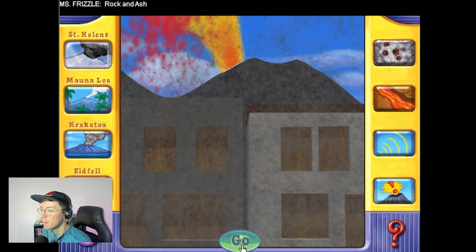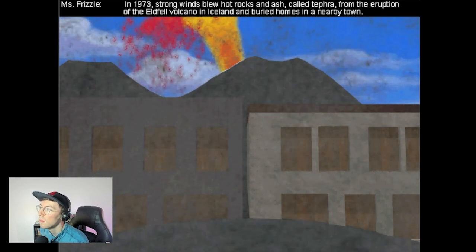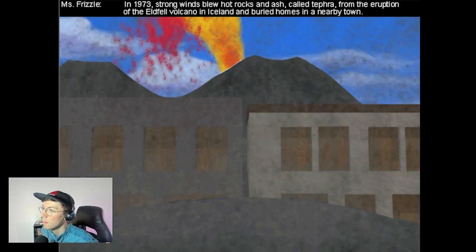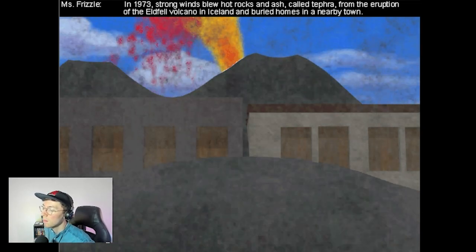Rock and ash. In 1973, strong winds blew hot rocks and ash, called tephra, from the eruption of the Eldfell volcano in Iceland and buried homes in a nearby town.